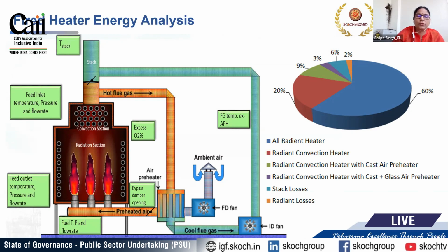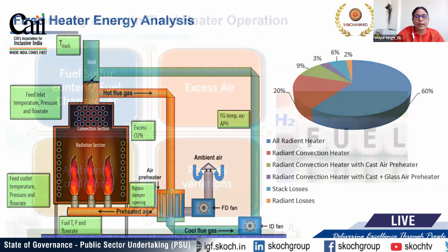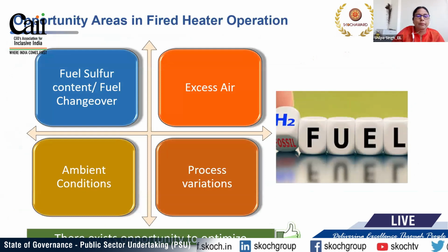So in this narrow zone, what can be done? Till we can go for complete makeover of a heater, it is very wise to go for operational efficiency improvement or excellence. To do that, we need to understand what are the key areas or the concern areas in a fired heater. Some which we have identified and which we have addressed in the software are fuel sulfur content.